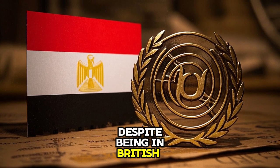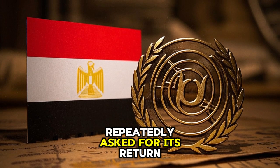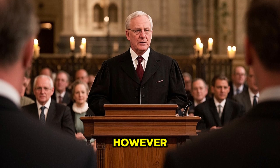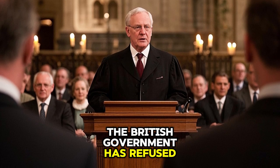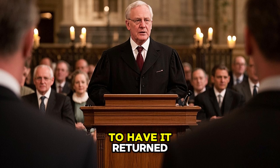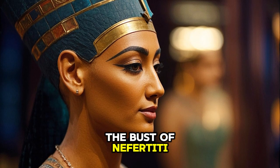Despite being in British hands for over 200 years, the Egyptian government has repeatedly asked for its return, something that has been backed up by UNESCO. However, the British government has refused, stating that it was acquired legally and has resisted all attempts to have it returned. The bust of Nefertiti.